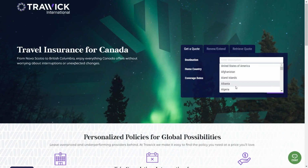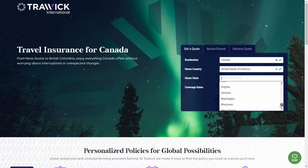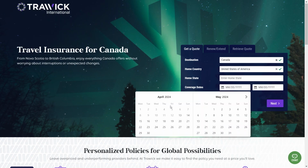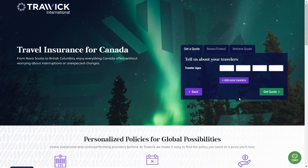First, enter your destination as Canada. Next, input your home country, then specify your home state. After that, select coverage dates. If you require annual plans, check the box. Click on Next. On this page, you will need to provide information about the travelers, including their ages. Click on Get a Quote.